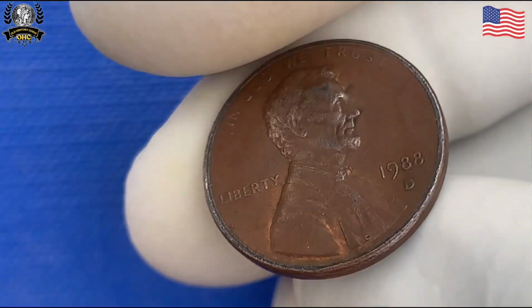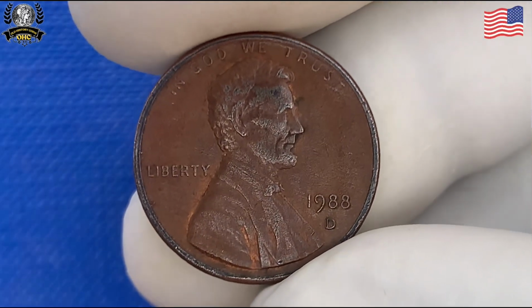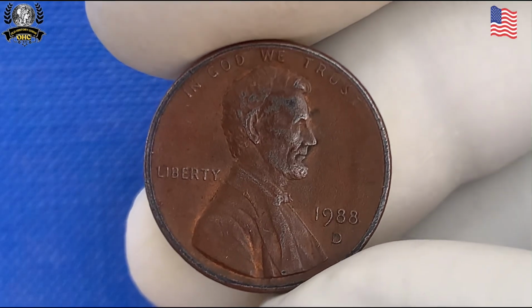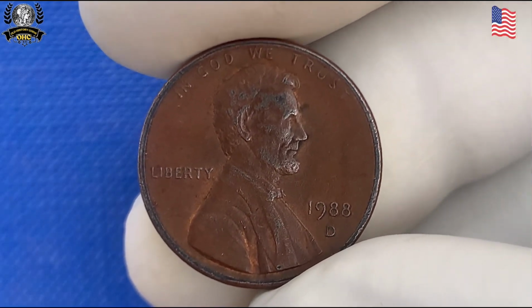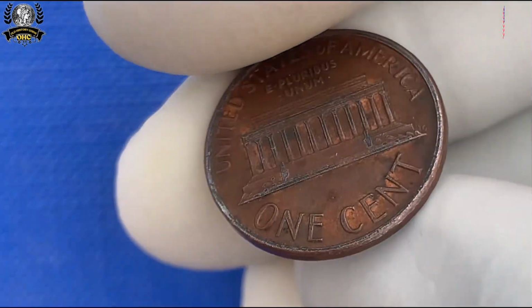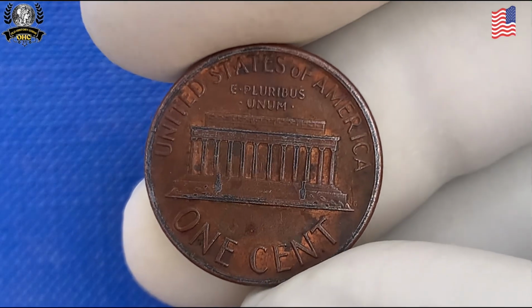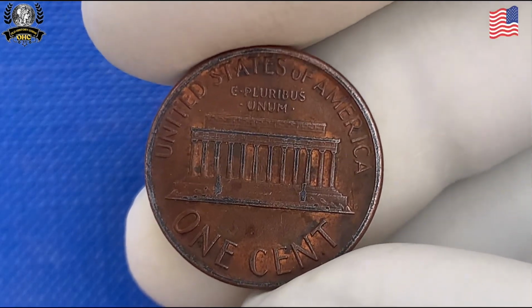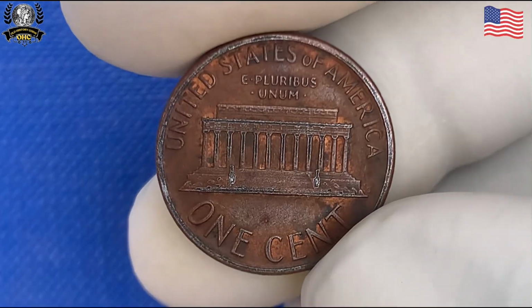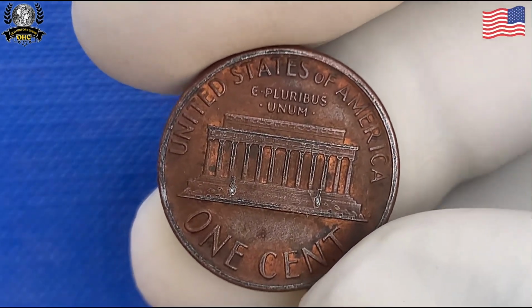The highest valued examples of the 1988 penny are typically the ones that are in pristine condition, whether they were pulled from a mint roll or kept in protective storage over the years. In particular, a 1988 penny that is graded as MS 67 or higher can fetch significant amounts in the marketplace. Some of these pennies, depending on their condition and the specific circumstances of their discovery, have been known to sell for thousands of dollars.